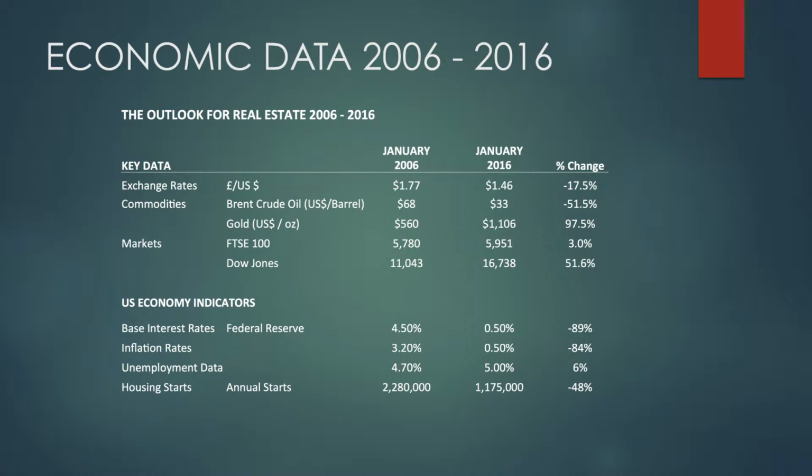In the BVI, we're very much influenced by what goes on in the US. So again, what's happened here? Base rates back in January 2006, 4.5, huge amounts of growth. Now, we've actually just had the very first rise. So we're now at 0.5% with the Fed from last week. Inflation rates have gone back down. Unemployment data, interestingly enough, 2006, 4.7%. We're now around about 5% in the States, and the unemployment rate was really what the Fed was looking at when they make decisions on changing the base rates there.